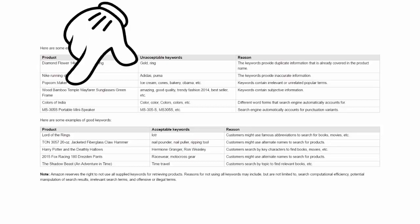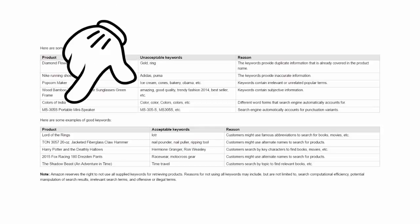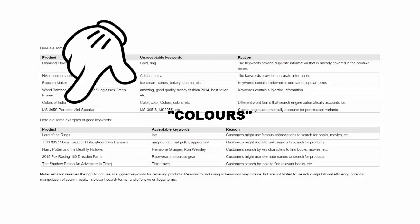If you want to compare, I think you could do so suitably in the product description. Again, you want the intersection of high traffic and high relevance. Colors of India versus colors and colors. This is good news because it frees up room to write different keywords instead of worrying about capitalization, plurals, and punctuation. Where I'm from, Canada, we spell it like this, colors.